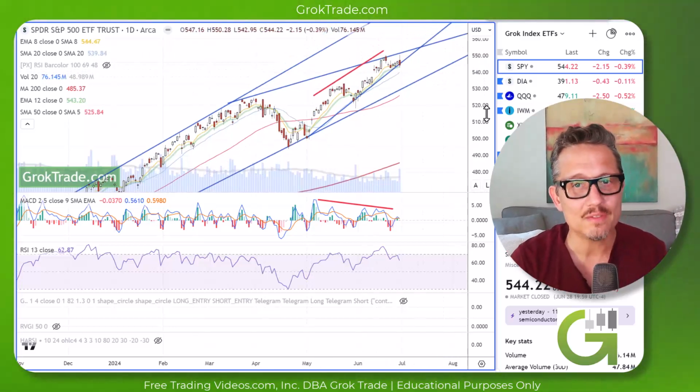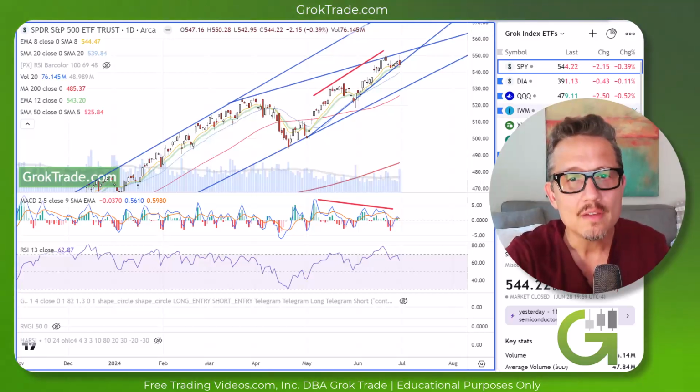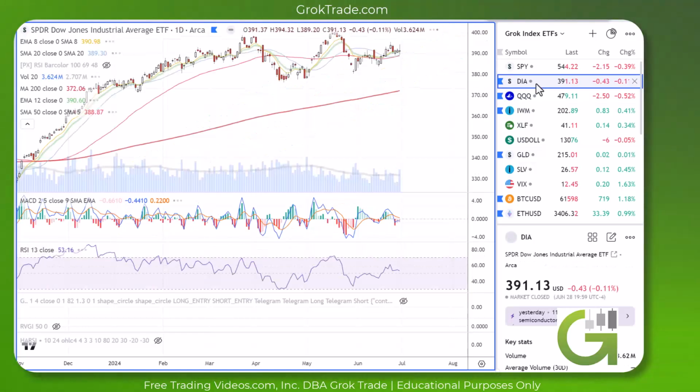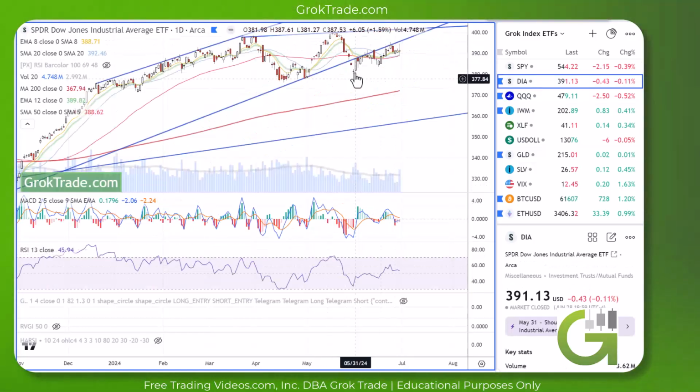This has been a very difficult month. If you look at the last few weeks, we popped up and then we've just been chopping around, playing havoc on the markets. Go here to the Diamonds, look at this, down, building a bear flag, a beautiful bear flag on the Diamonds. Bearish.